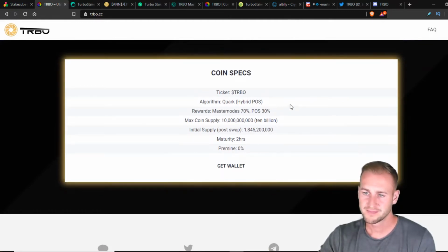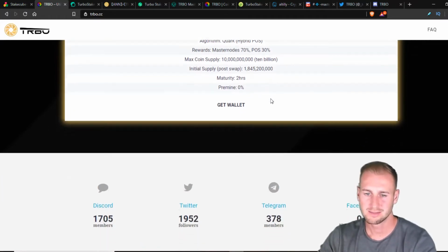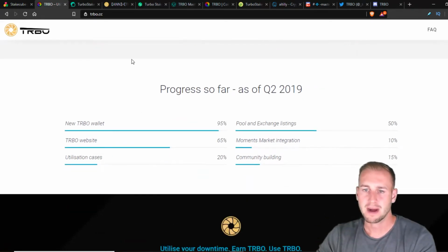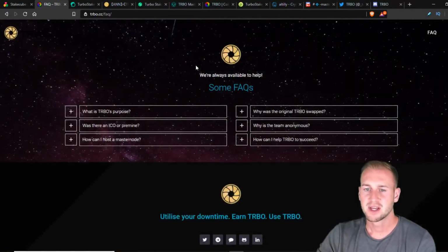Algorithm Quark, and the masternodes get 70% and POS 30%. The max coin supply is now 10 billion coins, and there was a swap recently which we'll have a look at as well, and some good membership there. And we've got a roadmap, but there's a more detailed roadmap over on the Bitcoin Talk announcement that they launched recently. FAQ section as well.